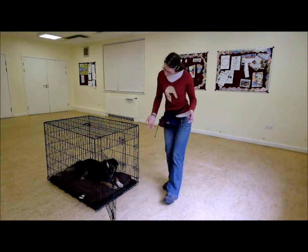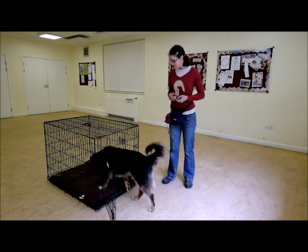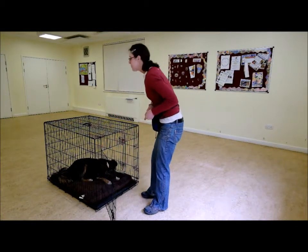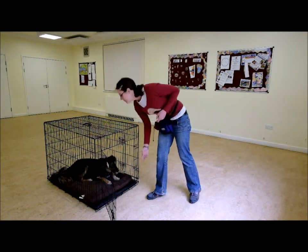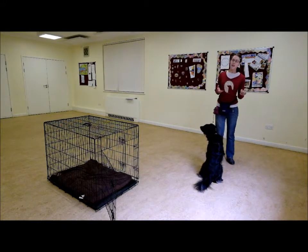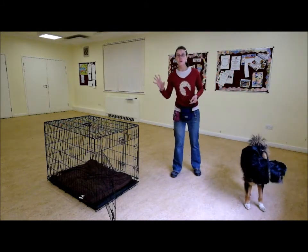I'm going to invite him out to the crate. Okay, out you come. Inviting you out of the crate, and the idea is that when he comes out of the crate, nothing particular happens and it's a little bit boring, but when he goes back in there, all the fun starts again, all the treats and the clicks start up again. So that's a positive place for the dog to be, the place that the dog will choose that they want to be.